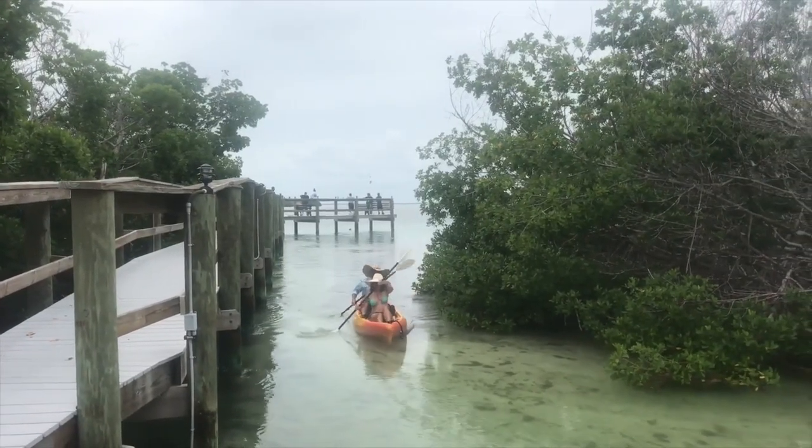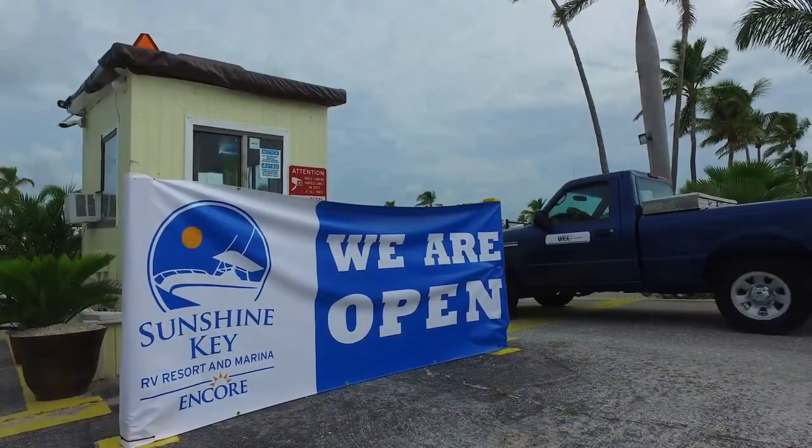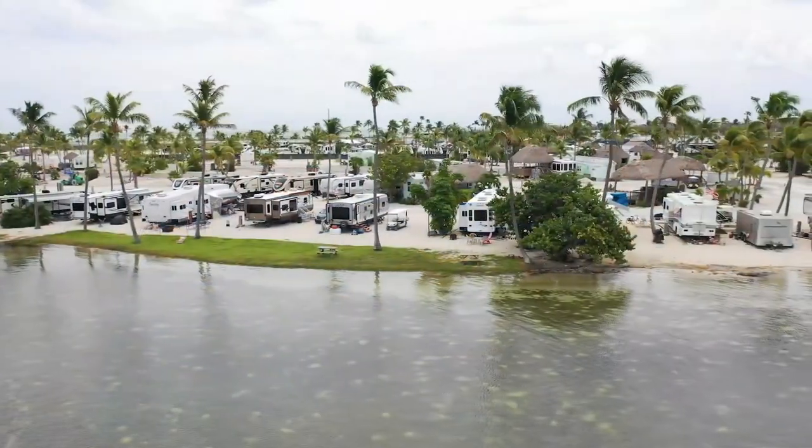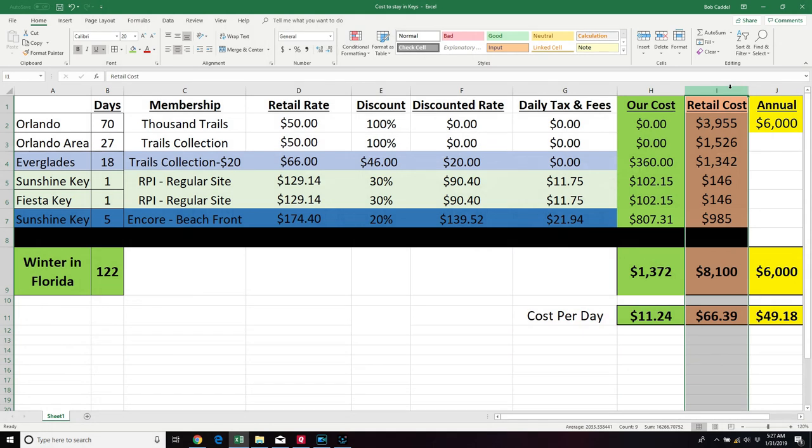We have some friends coming down, Brian and Con, from Nevada. That's going to be a fun week. So we got a site, they got the one right next to us, and we're right on the ocean. It's like $180 a night, minus our 20%. I didn't know about RPI at the time, so I took the Thousand Trails discount. Minus 20%, so like $160 a night for each site. But that's going to be an enjoyable time. Then we have to go back to our free sites. That's the only way we can afford that. But anyway, we're spending $1,500 for all of our campsites.